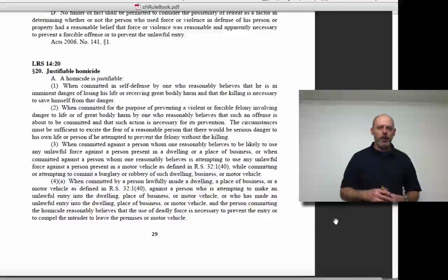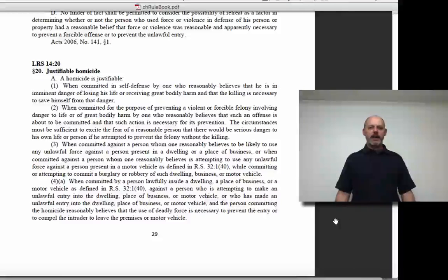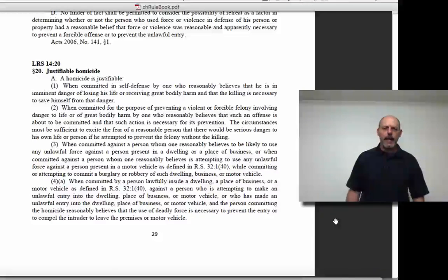And then also look at 4A. When committed by a person lawfully inside a dwelling, place of business, or a motor vehicle as defined in Revised Statute 32-140 against a person who is attempting to make an unlawful entry into the dwelling, place of business, or motor vehicle, or who has made an unlawful entry into the dwelling, place of business, or motor vehicle, and the person committing the homicide reasonably believes that the use of deadly force is necessary to prevent the entry, to compel the intruder to leave the premises or the motor vehicle.